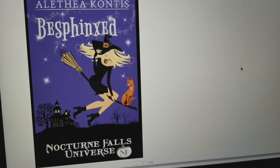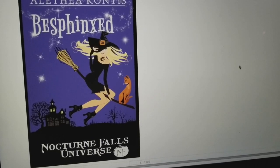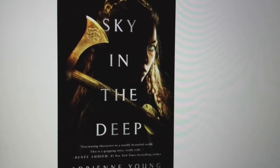Peace, Love, and Binks by Alethea Kontis, which I've already read and reviewed, and it's super cute, just like the other books in her Nocturne Falls Universe series.